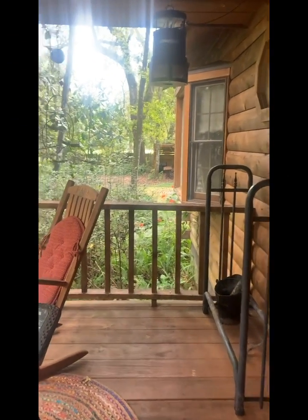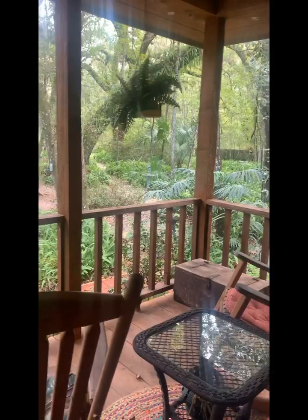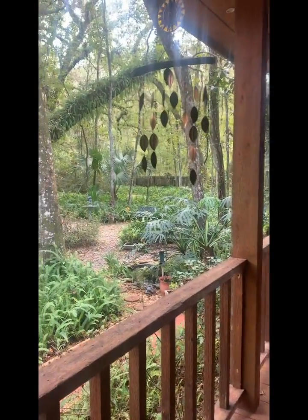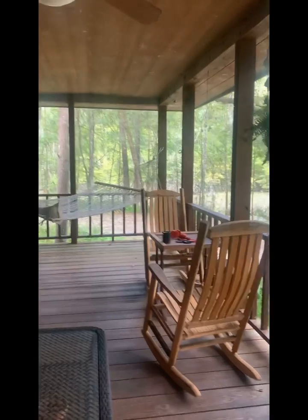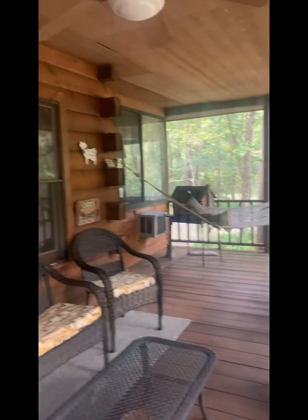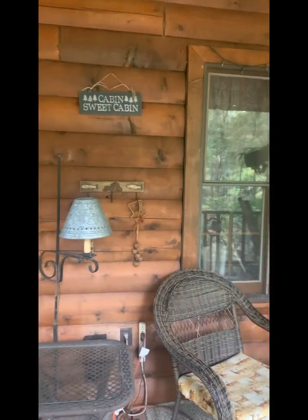So here is the back porch with more rocking chairs. The beautiful sound of the pond. There's fish down there in the pond area. There is a hammock. Cabin, sweet cabin.